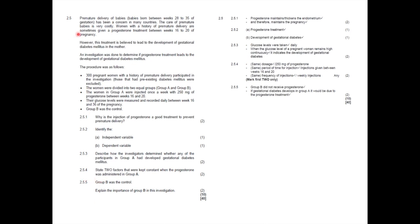2.5. Premature delivery of babies. Babies born between weeks 28 to 35 of gestation has been a concern in many countries. The care of premature babies is very costly. Women with a history of premature delivery are sometimes given a progesterone treatment between weeks 16 to 20 of pregnancy. However, this treatment is believed to lead to the development of gestational diabetes mellitus in the mother. An investigation was done to determine if progesterone treatment leads to the development of gestational diabetes mellitus. The procedure was as follows.